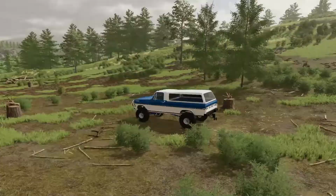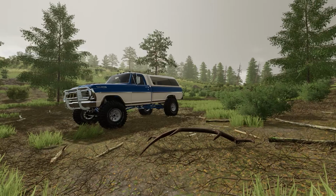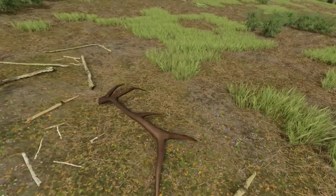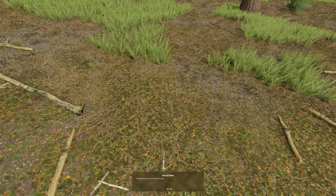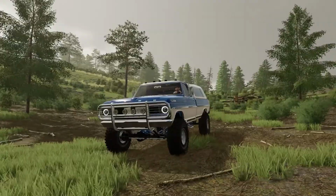The call of the elk. Alright, we shut down the truck because I think this might be our last one. I mean, look at that view. That's gorgeous as well. But, alright, well, hey, let's do it. Gimme! Yeah! That's what I'm talking about.